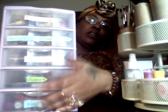This is another container where I keep all my makeup, and this has a bunch of makeup that came as a set. Lipstick, blushes, eyeshadows, cream eyeliners. So everything is in this little case. Okay, so let's get started. Well, let me just show you this case, okay?